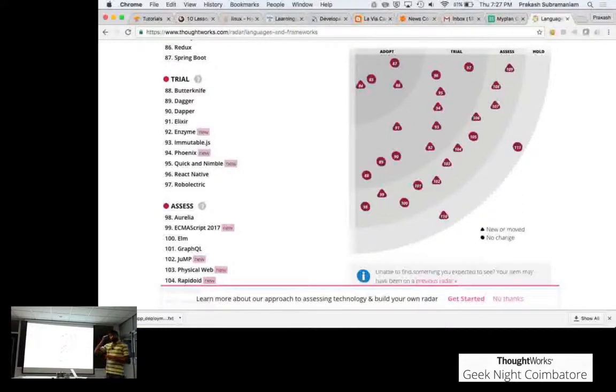And these blips also get faded away, right? Else there will be tons of languages. If you want to put everything into this radar, it's not going to be enough. It's going to be a lot larger. So once a blip stays, once they don't move for 2 consecutive radar publishing versions, they fade away because we cannot accommodate everything here.